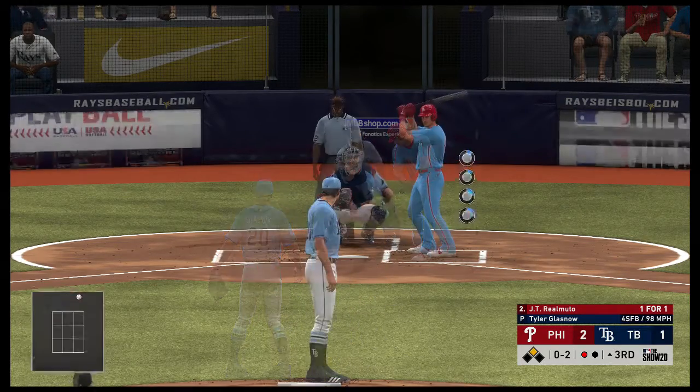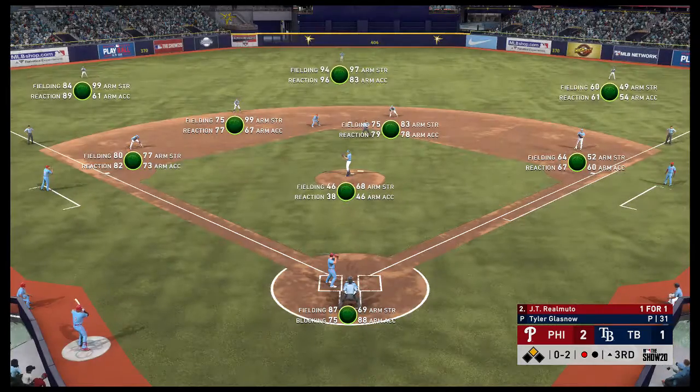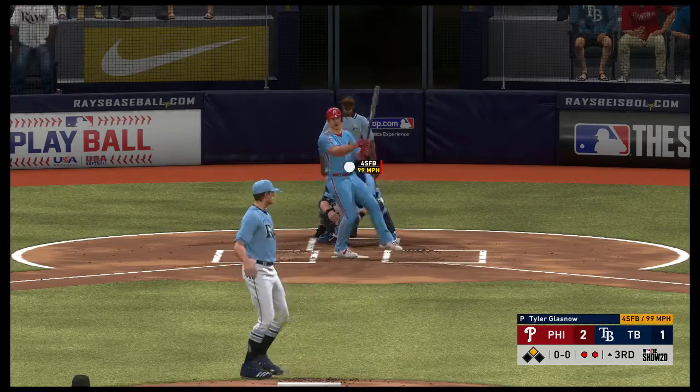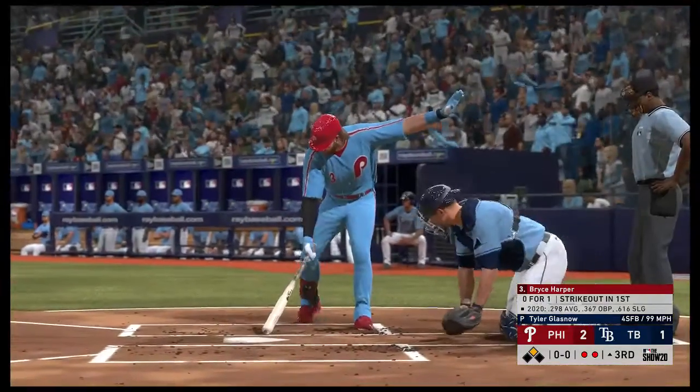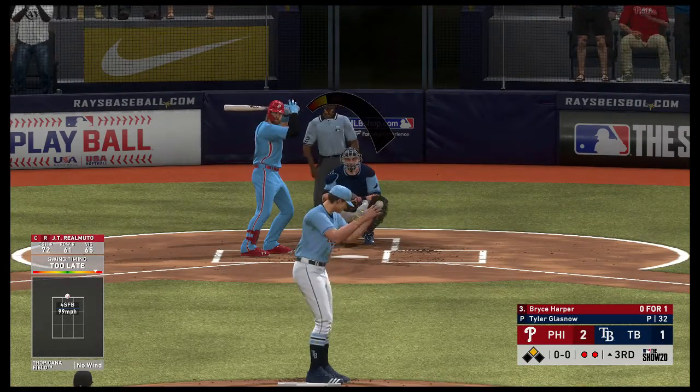Realmuto behind with an 0-2 count now. With the way this guy's throwing on the mound, you cannot be chasing. You have to set your sights a little bit lower and control the strike zone. And this is swung on and missed. His 5th strikeout already, and there are 2 gone in the inning.